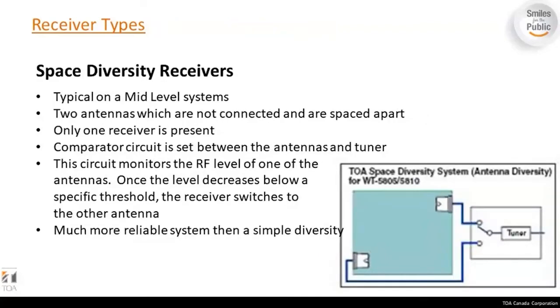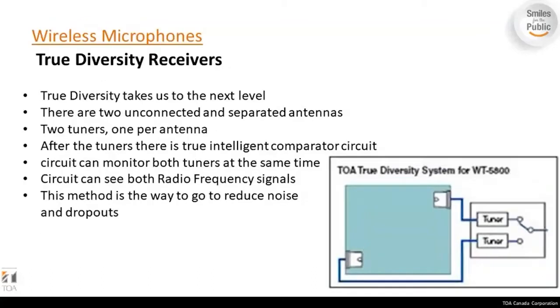So a space diversity system is a mid-level system, with two antennas which are not connected and are spaced apart. One receiver is present. The circuit monitors the RF level of the antennas. Once it starts to decrease, it will switch to the other antenna. These are really reliable in large spaces, so gymnasiums, larger conference rooms, and theatrical venues, places where you're going to have a lot of mic travel across an open space. True diversity systems are more or less the pinnacle of the wireless diversity system.